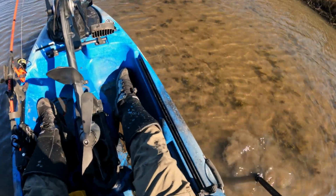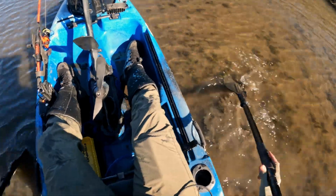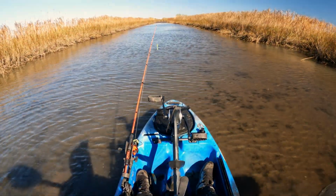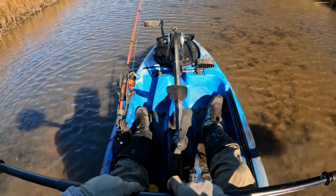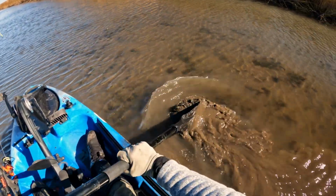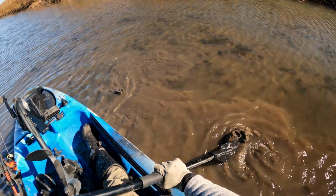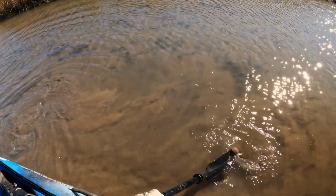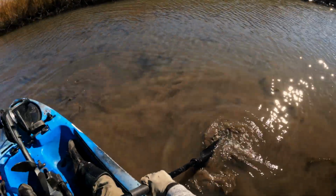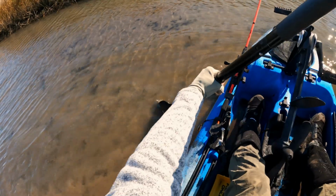No, we have to get out of here. It's too shallow. This is not good. This is not good at all. We're not gonna be able to get to the spot, at least not this way. We're gonna have to turn around. But we're already in very shallow water. Oh, we might be in trouble here, guys.